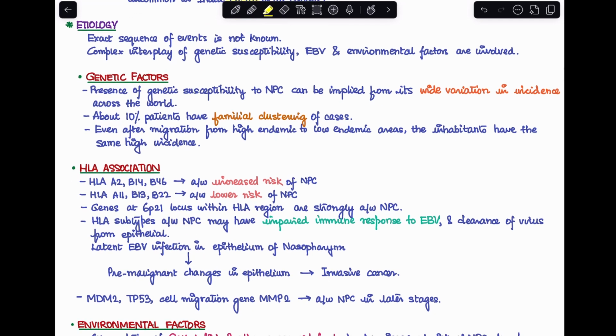Coming to genetic factors, why do we think that there's a genetic factor involved here? That's because we see a wide variation in incidence all across the world, and that implies probably there's some kind of genetic susceptibility to this cancer. And we have seen in about 10% patients, there's a familial clustering of cases. And another evidence behind genetic factors is that, say, a particular group of people, they are more genetically inclined to develop nasopharyngeal carcinoma. Even after migrating from these high endemic areas to low endemic areas, those inhabitants have retained the same high incidence of this disease. So all of these reasons are why we suspect that there's probably some genetic factor involved in the causation of this cancer.